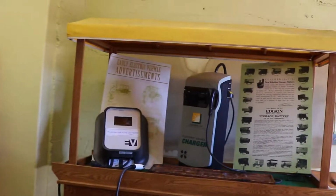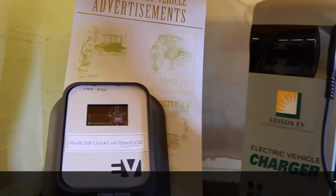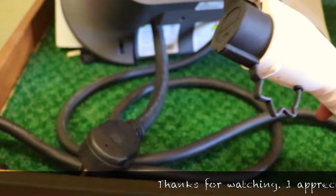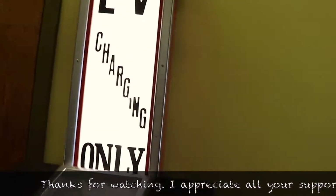So even all these electric charging stations we see around the U.S., there were even forethoughts back in the old days. The new ones that you plug up to your new vehicles. EV charging only.